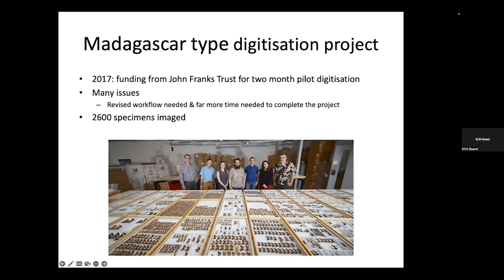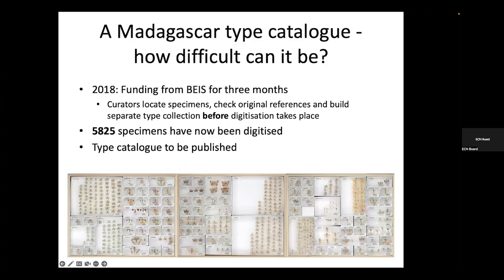So where do we go from here? Obviously, clearly we need a revised workflow. So we managed to get more funding from a government department called BASE in 2018, and we got the digitizers again for a further 3 months this time. At this point, the Lepidoptera curators, that's myself, Alberto Zilli, David Lees, and Alessandro Giusti, asked ourselves the question, how hard can it be to produce a type catalogue now we've got all these wonderful images?